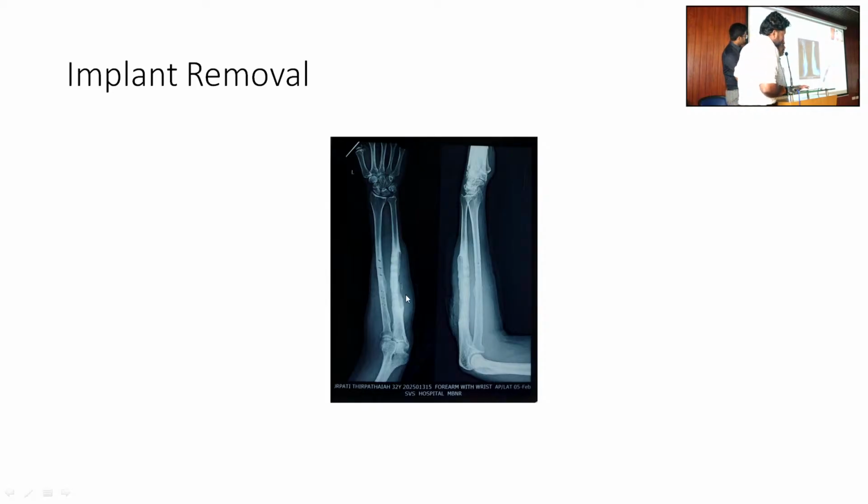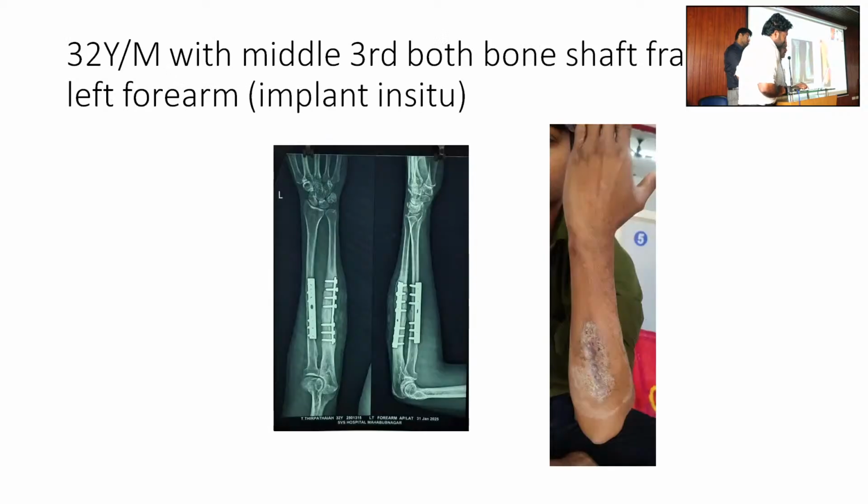Chronic osteomyelitis, dermatitis, metal reaction. Is the implant loose? Has it healed or not? You look at all these. Yes, sir. Fracture is healed, sir. Sinus is there, sir. Is it only dermatitis or sinus? Sinus is present, sir. And implant loosening, screw loosening also, sir. Lucency all around the screws.